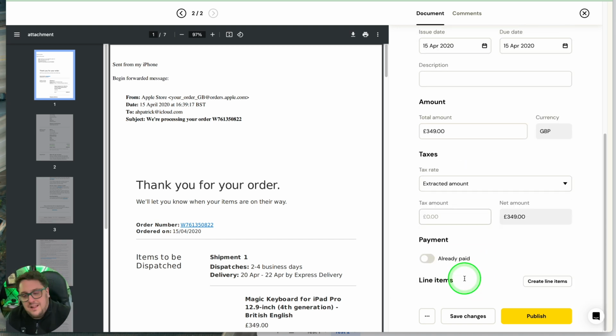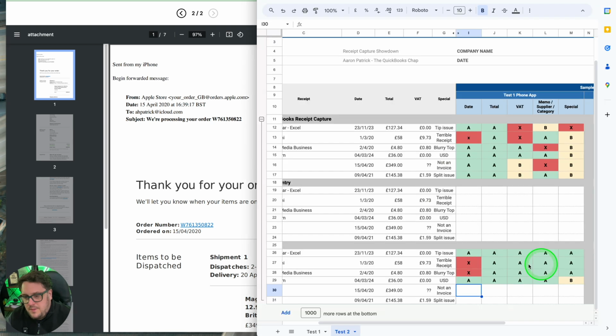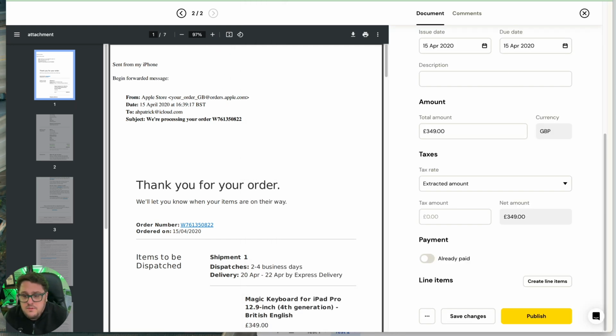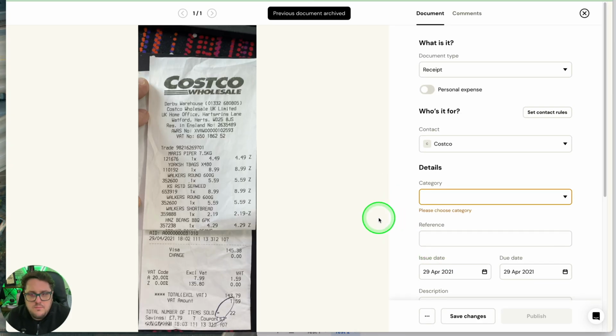Total there. It didn't claim VAT on it. Yep, happy with that. You can make a choice if you're going to claim VAT, but this hasn't seen it. So happy to put it through from there. Final one then for the Apron.